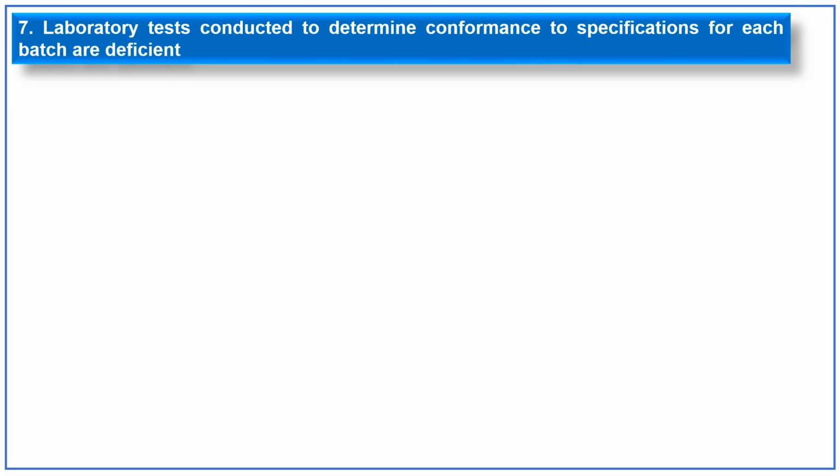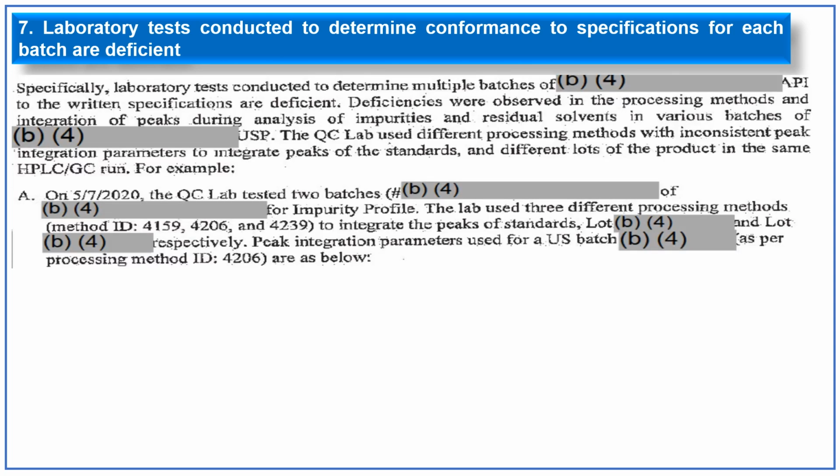Moving to the seventh point, laboratory tests conducted to determine conformance to specification for each batch are deficient. Specifically, laboratory tests conducted to determine conformance of multiple batches to the written specifications are deficient, as deficiencies were observed in the processing methods and integration of peaks during analysis of impurities and residual solvents. The problem here is the QC lab uses a different processing method with inconsistent peak integration parameters to integrate peaks of standard and different lots of a product in the same HPLC run.